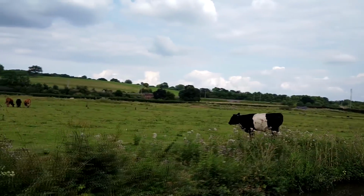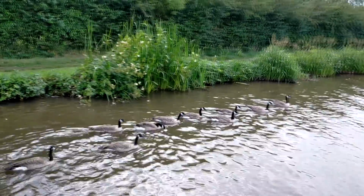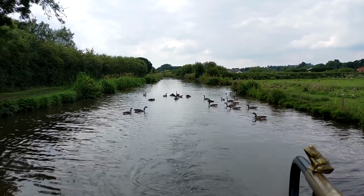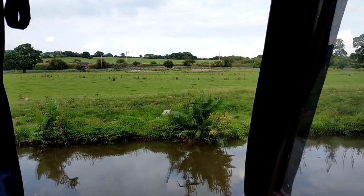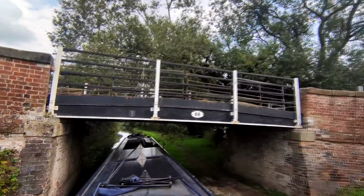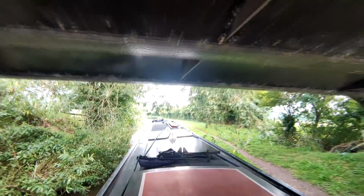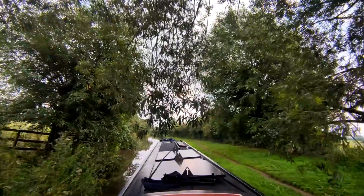Playing a game of duck, duck, goose, with a cow thrown in for good measure. Here's a piece of immersive camera work. Enjoy.